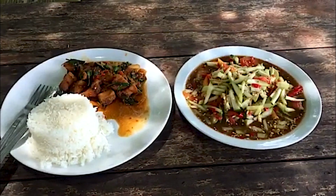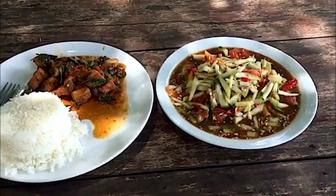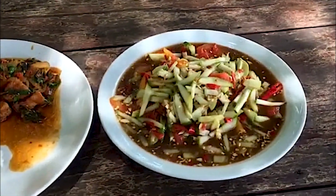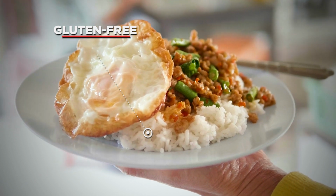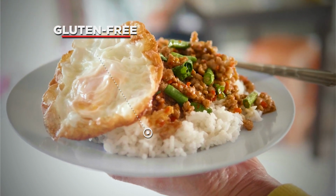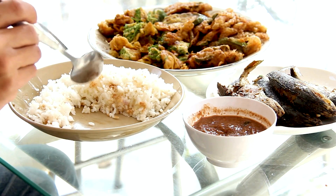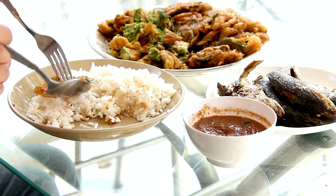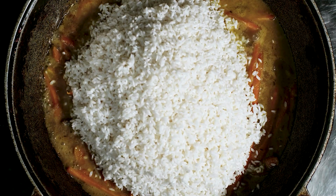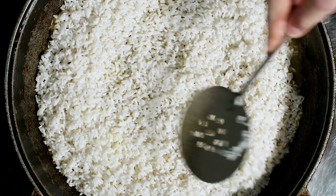Now, let's talk about why rice is so great. It's a fantastic source of energy, packed with carbohydrates that keep you going when you need it most. Plus, it's gluten-free, making it suitable for those with dietary restrictions. And the best part? Rice can be used in so many different meals. Whether you're mixing it with canned beans or veggies we talked about earlier, or just throwing in whatever you have on hand, rice can turn simple ingredients into a satisfying meal.